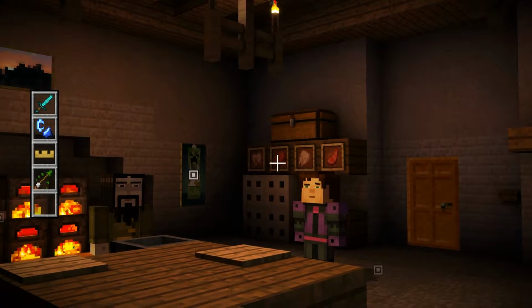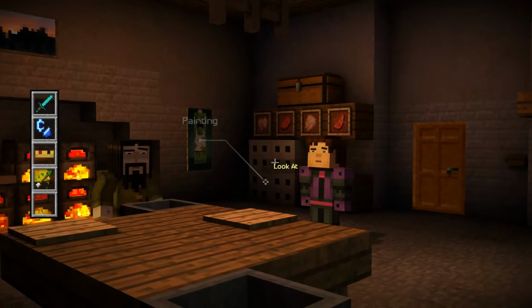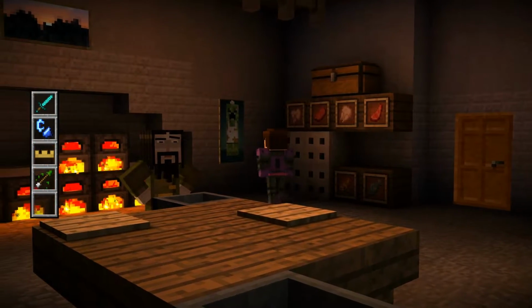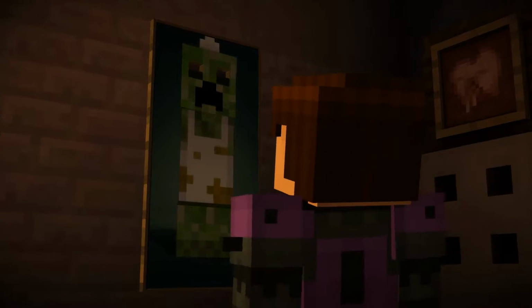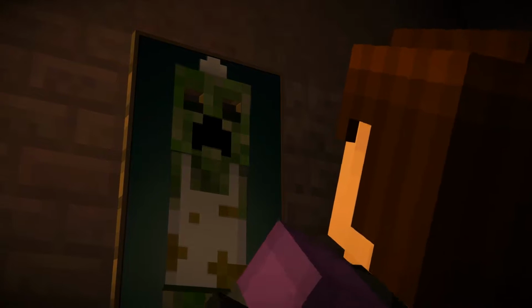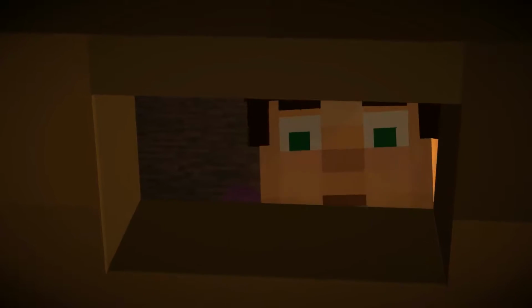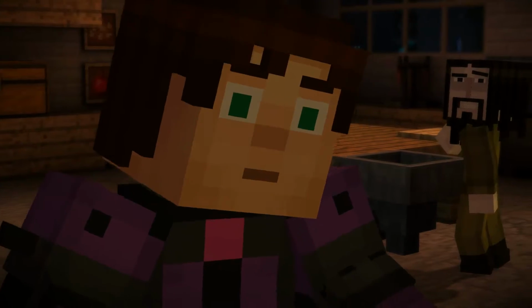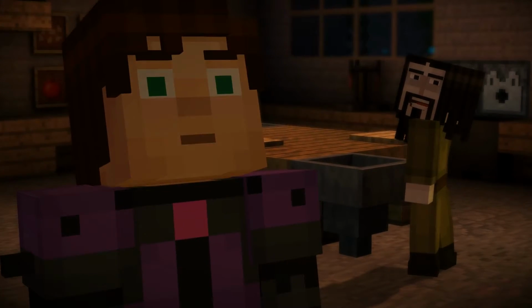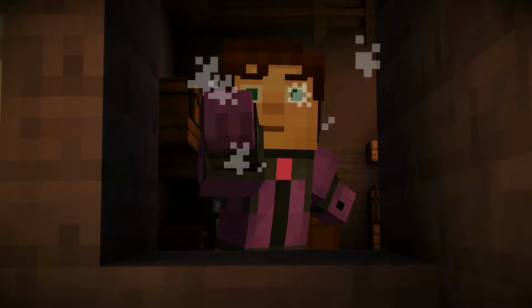Maybe a pressure plate. A hopper trap? No. Maybe in the painting there's something, a hole or so. Wait, there are two holes. Does this painting have eye holes? Somebody was watching. How'd I not notice that before? Seems worth taking a closer inspection. Yeah. Let's punch it in.